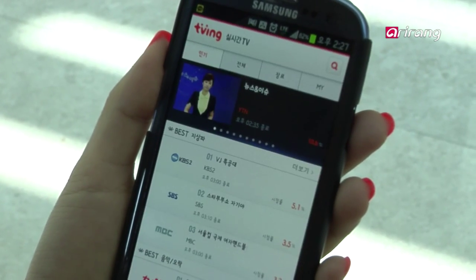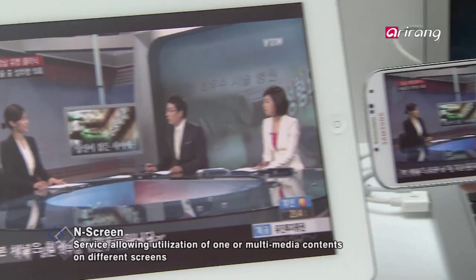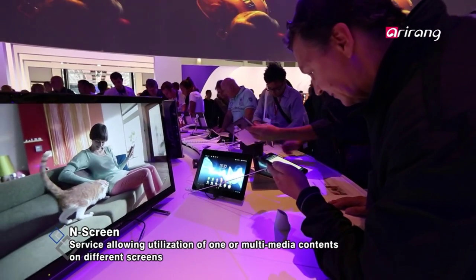With an increase in number of services available through the smartphone, users are seeking bigger screens to fully enjoy them, and thus needs for the so-called end screen is on the rise.